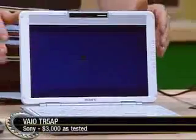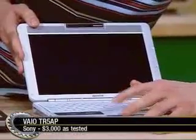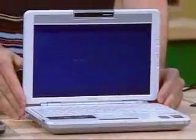Wow, this is a small laptop. It's a tiny little laptop. Now, let me get into Windows here. One thing I definitely have to show you. That looks like a Brother word processor. Doesn't it? No. Looks like the old Brother word processor. It does a little bit.